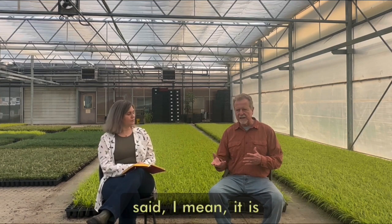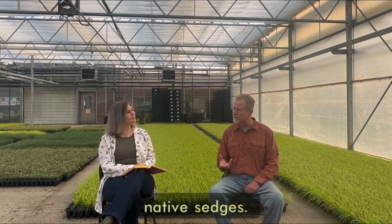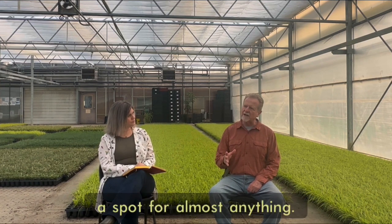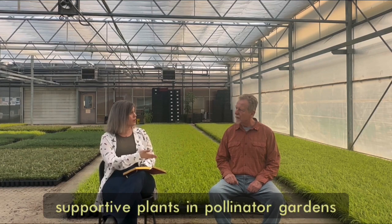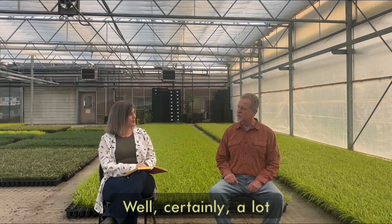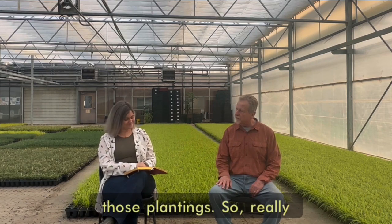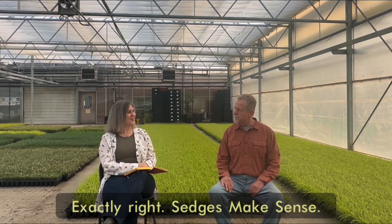Like I said, it is a workhorse of the green infrastructure, particularly those native sedges, but they run the gamut, and you could find a spot for almost anything. Yeah, and they are great supportive plants in pollinator gardens and also in meadows and prairies. They provide cover for wildlife. Most certainly, and a lot of those sedges are used as the base layer on those plantings. Yeah. So really, sedge is quite the asset to programs toward the landscape. You agree? Exactly right. And sedges make sense.